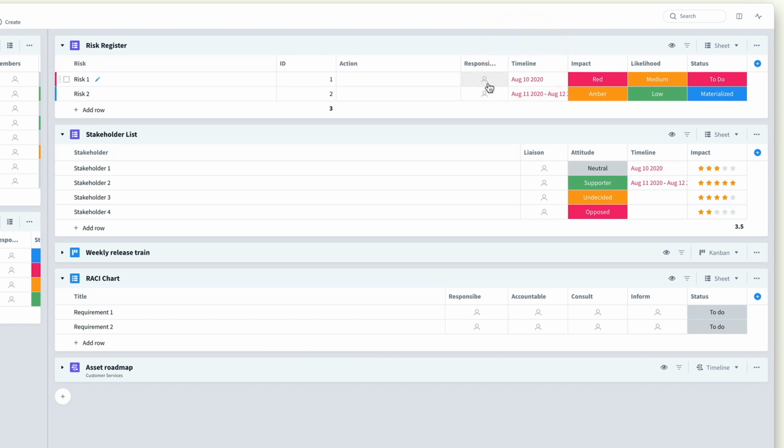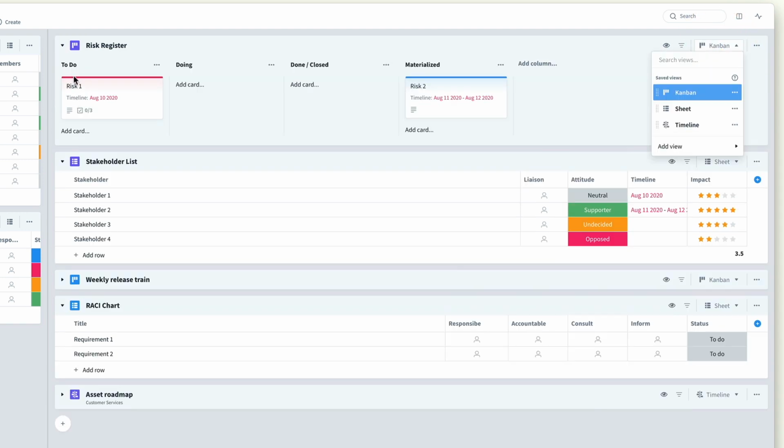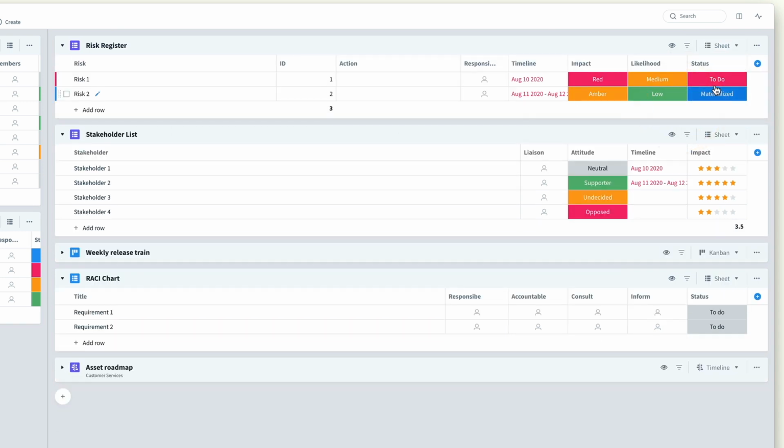I can allocate it to a responsible person, set either a deadline or a range of times to do it. I can rate my risks by impact or likelihood, and I can give it a status. And I can choose which of these statuses, the impact status, likelihood status, or if you like, production status, that I use for my Kanban. So risk 1 is to do and risk 2 has materialized. So I'm using the correct status there. But I can have a Kanban of risks by impact or risks by likelihood.